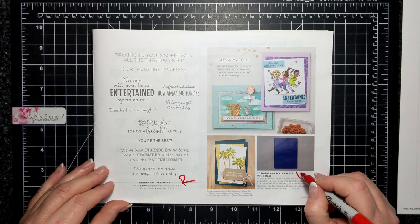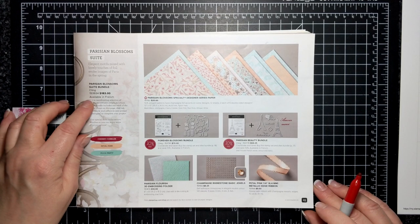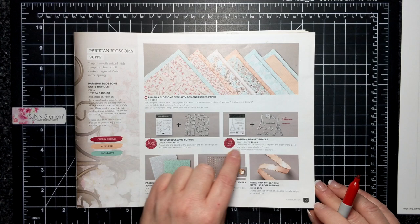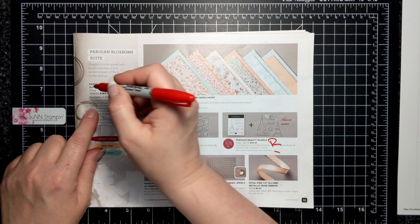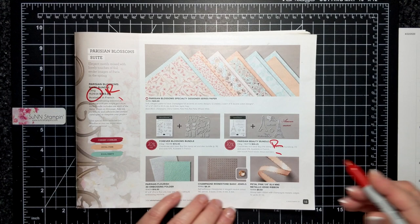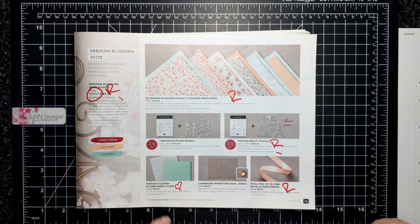On page 15, the Parisian Beauty Bundle. So the one that is this one, retired. And in French as well. The Blossoms Suite here, retired, and in French as well. Petal Pink Metallic Ribbon, retired, and the paper is retired. So that means that the embossing folder is being carried over.